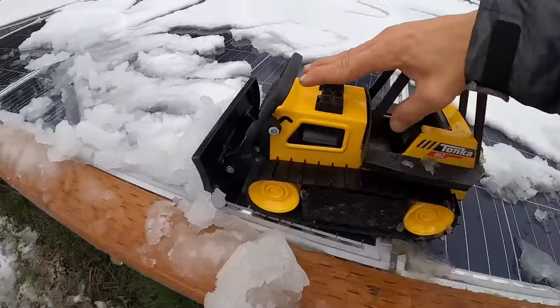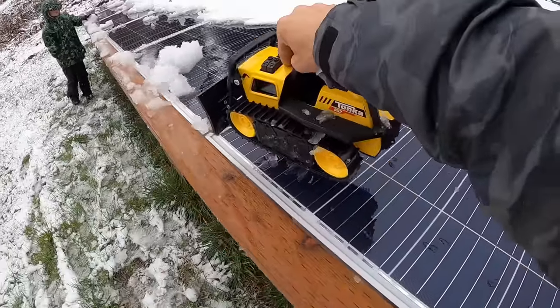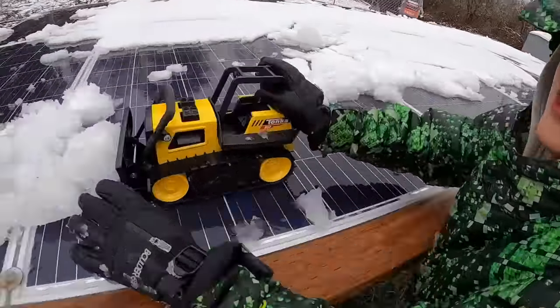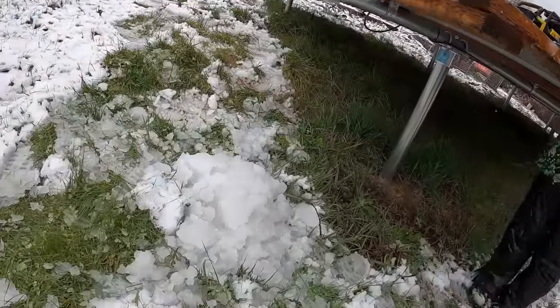So now I'm gonna try this dozer. Woo! Look how it goes like that. Ready? Woo! Look how it slides. It just slides so easy. Oh, push it off the edge. I wanna watch it splat. Ah! It's so slushy because it's melting.